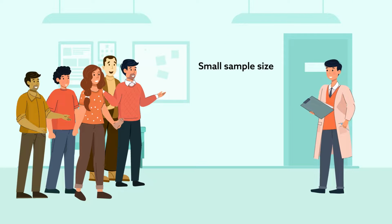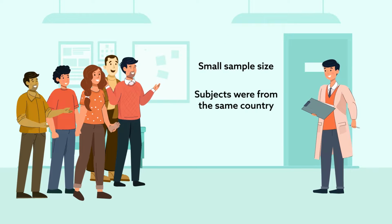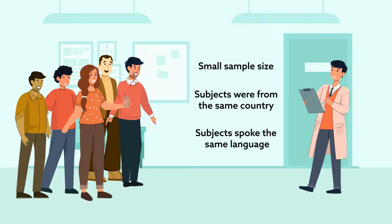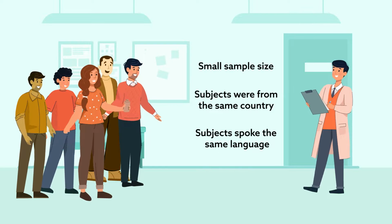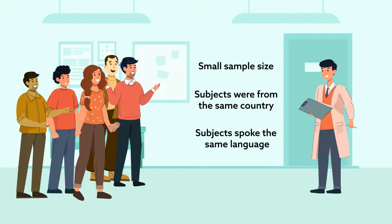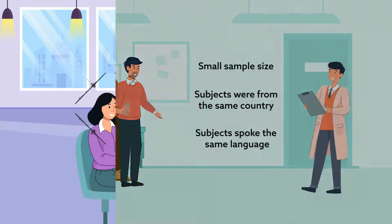Notably, the sample size of this study was small, and all subjects were from the same country and spoke the same language. In addition, all subjects had epilepsy. Larger studies on more diverse populations with normal neurological function are needed to ensure these findings can be generalized.